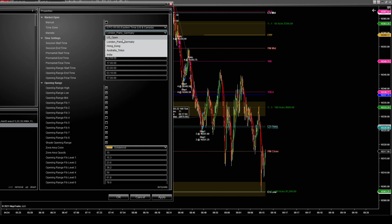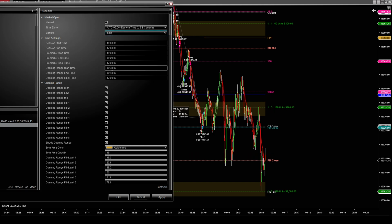And these are the different opens. We have the US Open, the London, Paris, Germany is one, Hong Kong's another, Australia and Tokyo is another, and then you have India. Let's say you picked India. These will go to 00, 30, and 40. So it's 30 minutes after midnight my time. If you went to Hong Kong, these will go to 21:30 and 21:40. And if you go to Australia, they go to 2000.